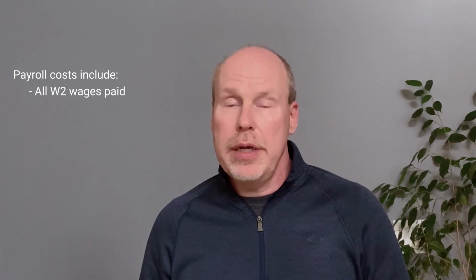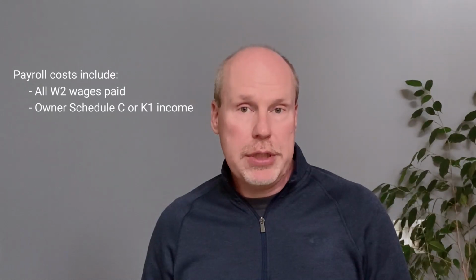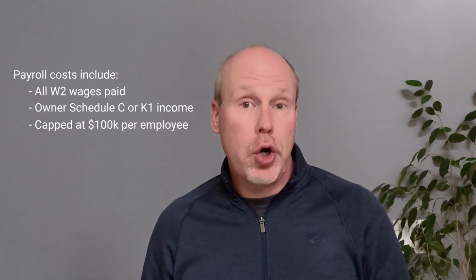So basically you get a loan for 2.5 times your monthly average for your payroll costs. Now payroll costs in this case is a sum of a number of things. The first is it includes all of your W-2 wages that you're paying out. It also includes the owner's Schedule C income or K-1 income if you're a partnership. And all of this is up to $100,000, so it's capped at $100,000 per employee. It also includes healthcare costs as well as employer paid taxes. Certain employer paid taxes are also included in those payroll costs.